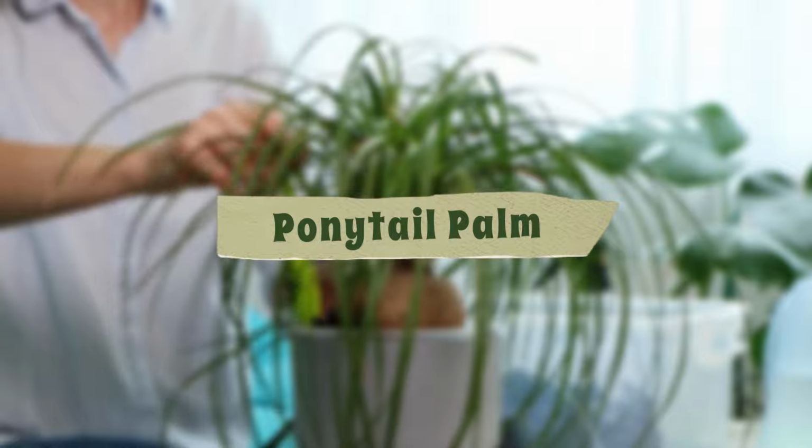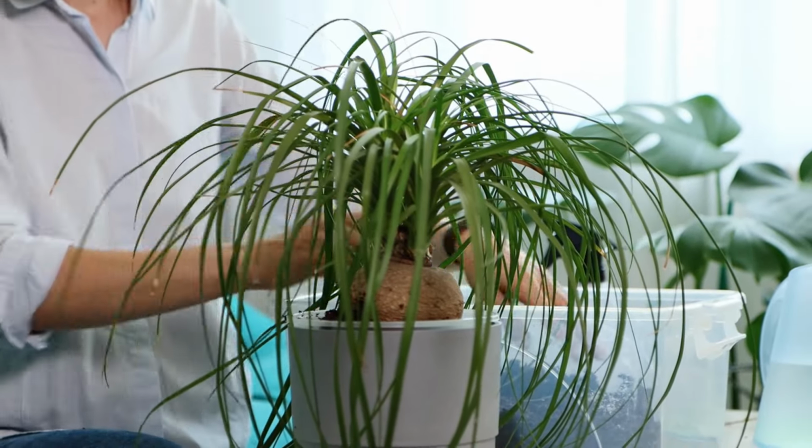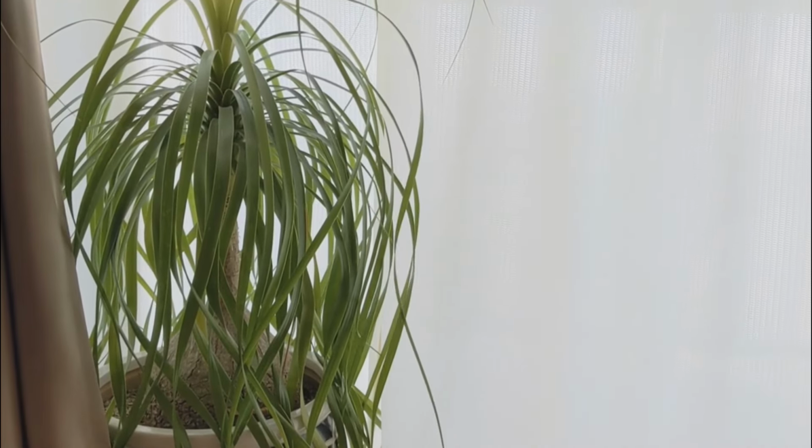Ponytail palm. The ponytail palm is not really a palm, but a succulent from the lily family. It is known as elephant's foot because of its swollen trunk, which is due to water storage.